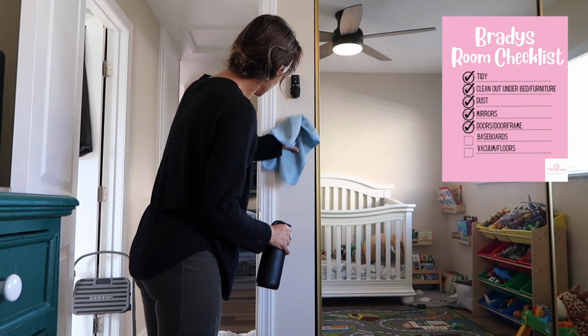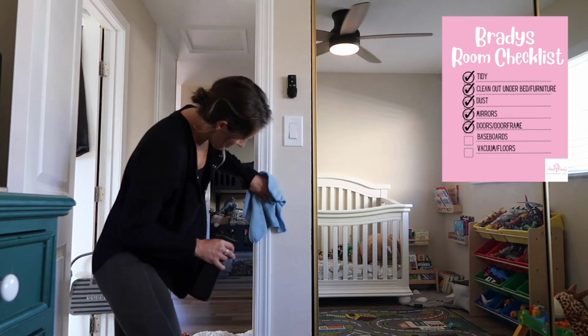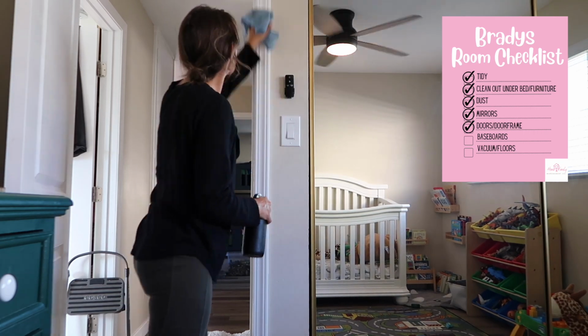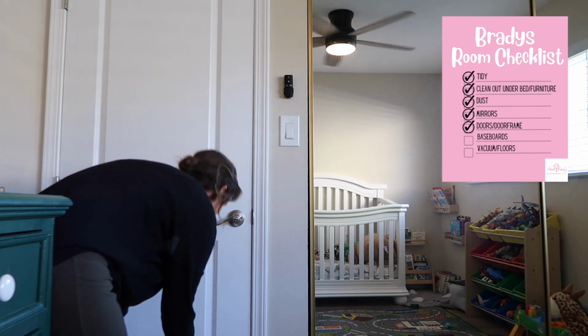Speaking of grimy hands, I also like to use the same Thieves spray on the door and the door frame, focusing on where people put their hands to open and close the door.